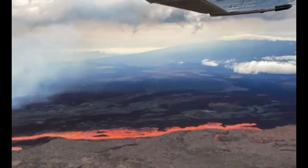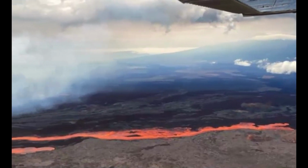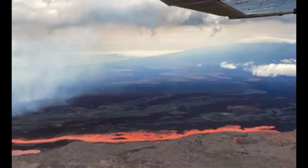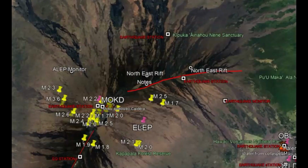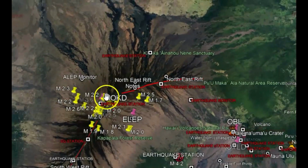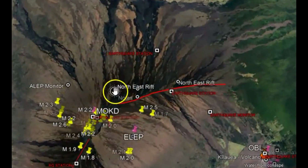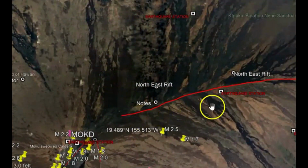It has moved to the northeast rift system. Originally, they had hoped it would stay within the caldera, but multiple vents have now opened up. This here is an image from their flyover, and you can probably see the wing there at the top. Going to Google Earth, here's Mauna Loa. Let me bring it out so you can see the big island of Hawaii. And this is the northeast rift system.